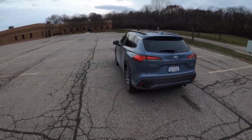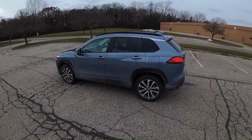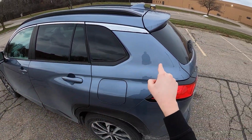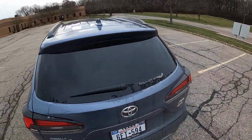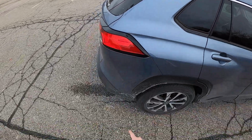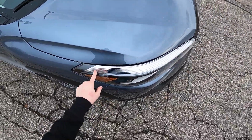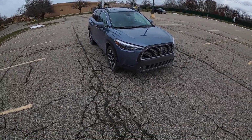I wouldn't necessarily say that it looks like a Corolla, but we've got lots of reminders on here that it is a Corolla Cross. We've got a badge right here across the D pillar. Is that what that's called? Side of the roof there anyways. A little bit of a sporty lip spoiler there on the back. And we've got another badge here on the taillight, and I think there's one up on the headlight too. Yep, there is. It says everywhere that it's a Corolla Cross. They don't want you to forget that.